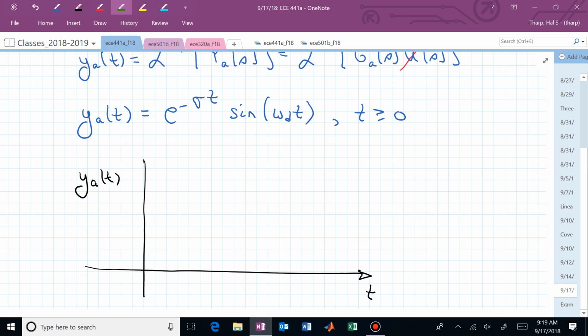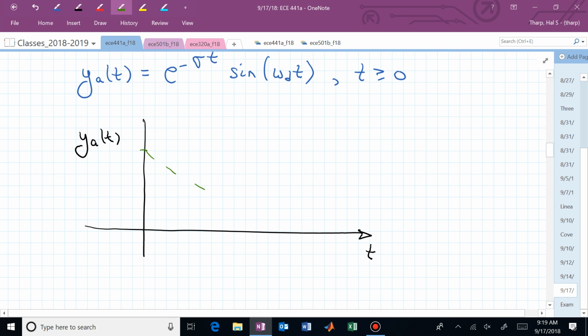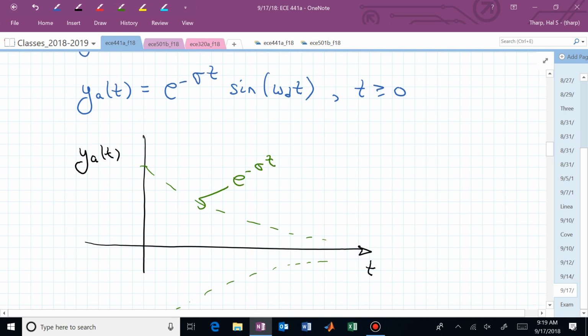If you were drawing this, you might say, oh, I know that I have an exponential decay of e to the minus sigma t. So whatever that is, you actually have some decay, an envelope of decay that's determined by this e to the minus sigma t factor in your expression. And I hope we now all know how to sketch sine omega sub d of t.